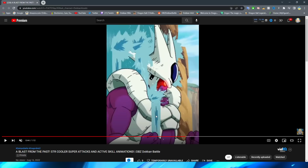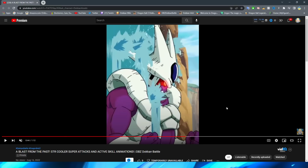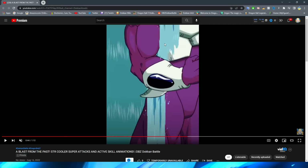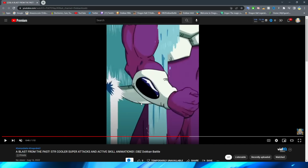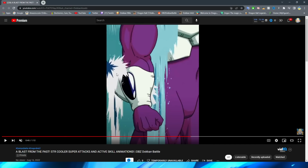The effect is super clean, even having it pour over Cooler's body. Oh my gosh, this is such a nice animation. They did this so incredibly well. We have the water still pouring over him. We obviously have the spikes on Cooler growing. Also, it collides with the waterfall here, and you can see that the water effect still looks perfect.